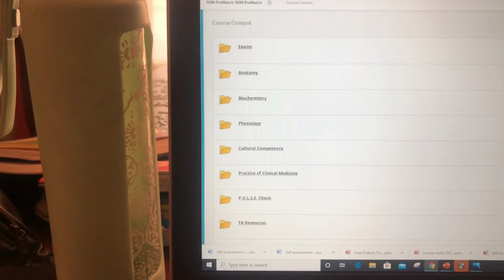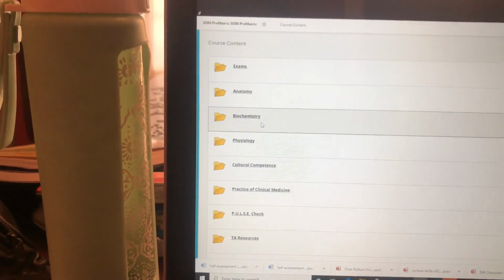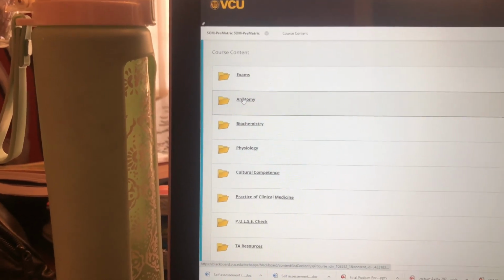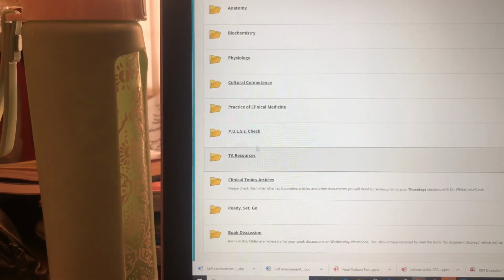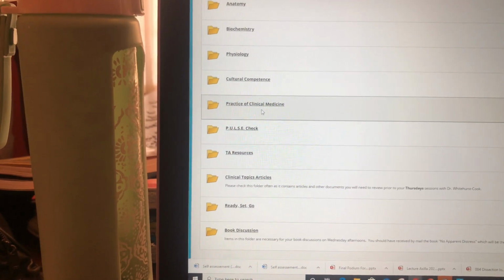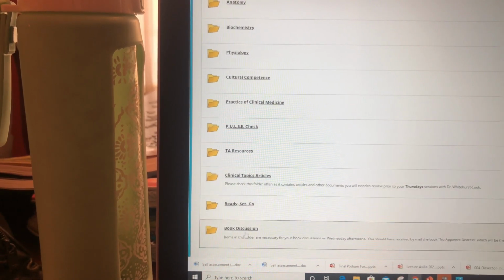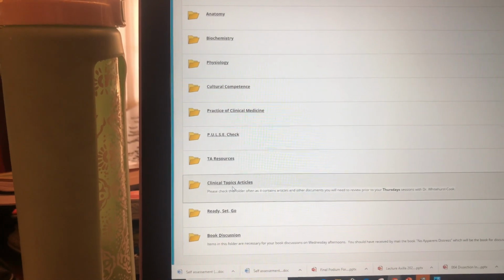So here are all of our classes. The first class we did was biochemistry, and each one was like a week or maybe 9 days. And then we did physiology, and now we're ending the program with anatomy. And then the rest of these courses are the electives. So cultural competence, PCM or practice of clinical medicine, pulse check, which is our mindfulness class, the clinical topics, and then our book discussion. But all of these electives, we have those once a week.